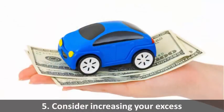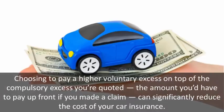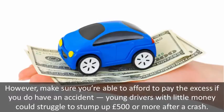5. Consider increasing your excess. Choosing to pay a higher voluntary excess on top of the compulsory excess you're quoted, the amount you have to pay up front if you made a claim, can significantly reduce the cost of your car insurance. However, make sure you're able to afford to pay the excess if you do have an accident. Young drivers with little money could struggle to stump up £500 or more after a crash.